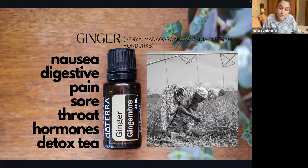But here's a little tip. If you are too lazy or need to get moving faster than that takes, then all you do is get some hot water and you put a ginger drop, the little throat lozenges from doTERRA, in your hot water and it'll dissolve. And there you have ginger tea and it's delicious.